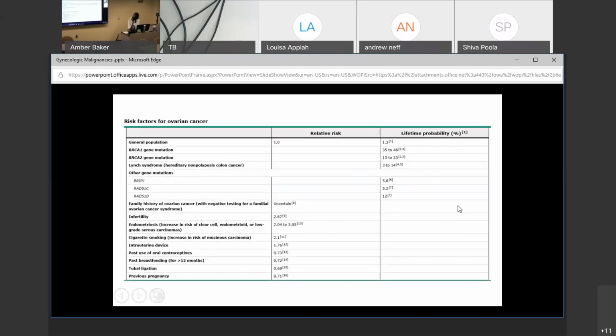So this goes to show us that in the general population, without any risk factors, the average woman in the general population has a 1.3% lifetime probability of developing ovarian cancer. But as we have some of these genetic mutations, especially the BRCA mutations, we can see that their lifetime risk does increase pretty significantly, up to almost 45% in BRCA1 mutation carriers. And as you can see down here on the left side, these are just other risk factors that we went through. And certainly there is a higher relative risk in patients with infertility, history of endometriosis, and like everything, cigarette smoking.